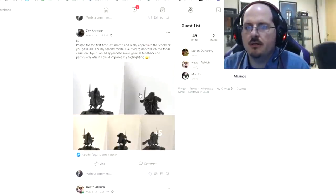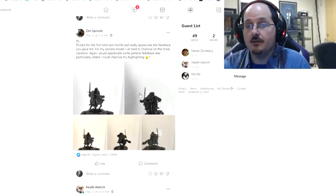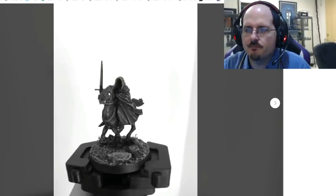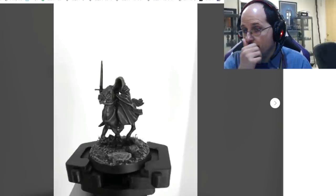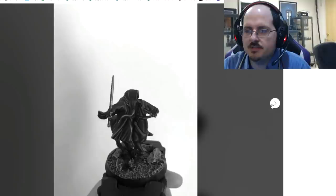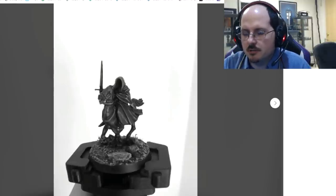All right, so Zen brings us a little Nazgul action. This is for his next. He posted last month and got some feedback, and this month he's working on his tonal variation. So, basically, where can he improve his lighting and things like that. Obviously, a miniature like this is really tough because it is very monotone. But where I think you want to improve is to focus a more directional light.